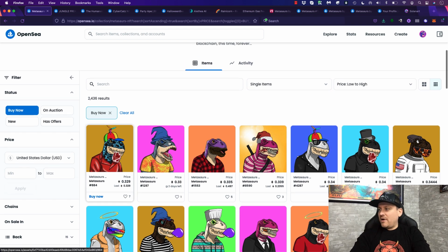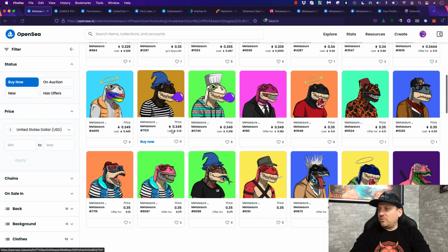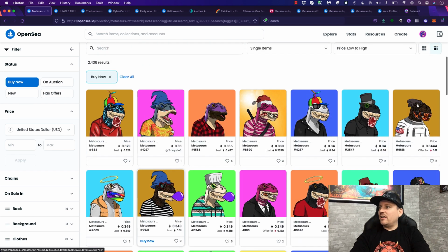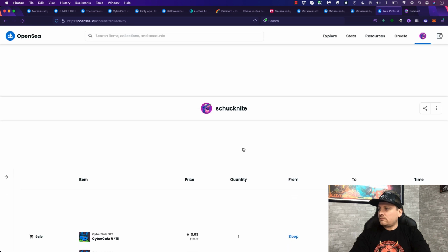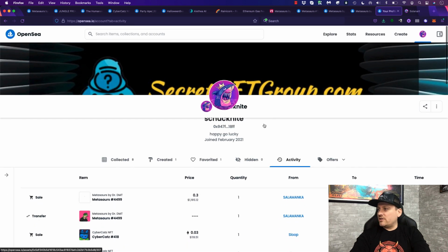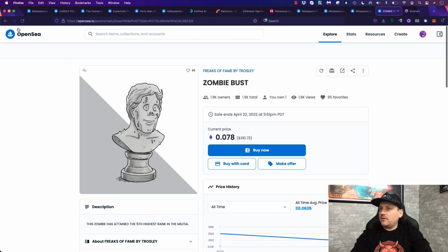I just got mine at 0.3. I messed up. I could have gotten in at 2.27 with a really cool one that I liked, but I missed it. But I still ended up getting a really cool one, which I can just show you guys real quick. Go to collection right here. This one right here. It's not working.